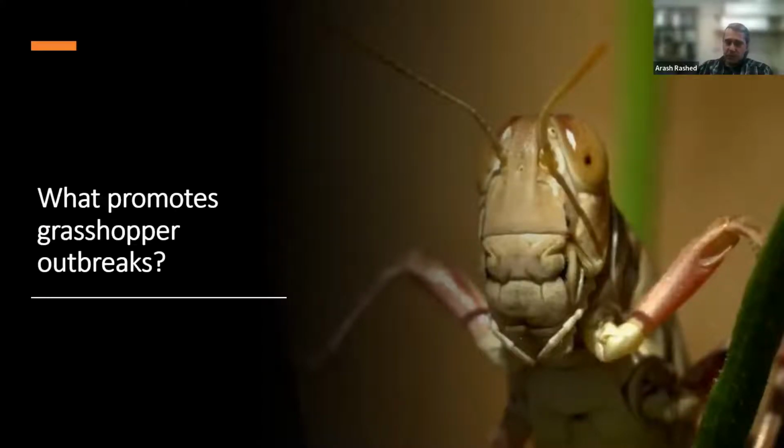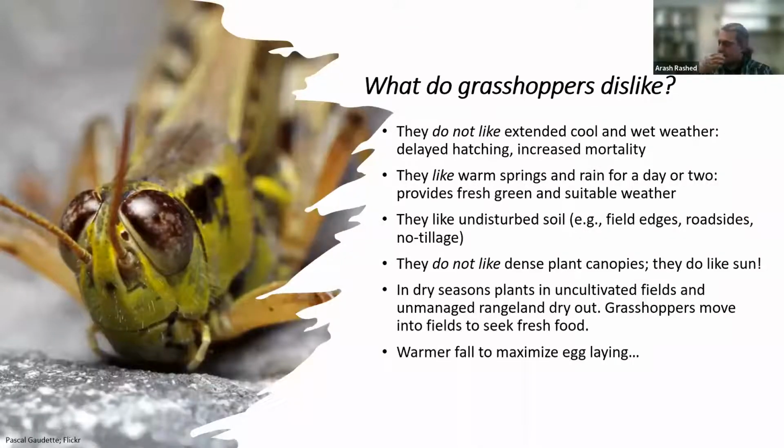But the question that we get most of the time is, what is promoting these outbreaks? Why are these grasshoppers not there, but they're there some years? We have some general explanations, of which variation in climate is one reason that is being proposed, which is actually right, and we're going to focus on that a little bit more in this next slide.